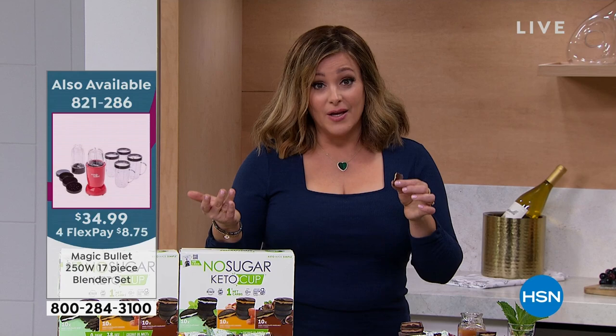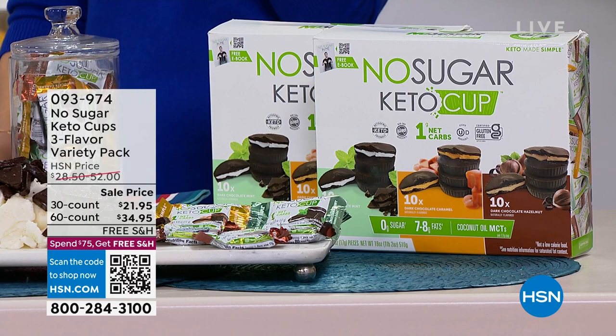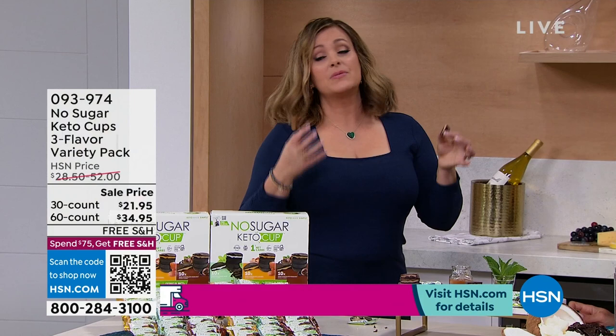Everybody gets the dark chocolate caramel, the dark chocolate hazelnut, and the dark chocolate mint. It's been years since we've been able to get these back, but I'm telling you, try them today.